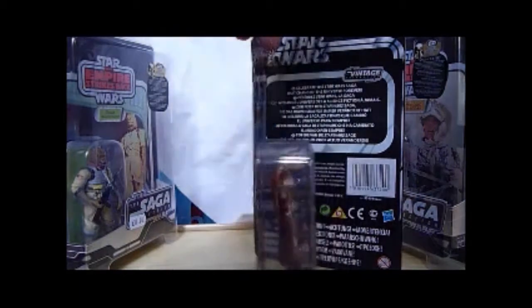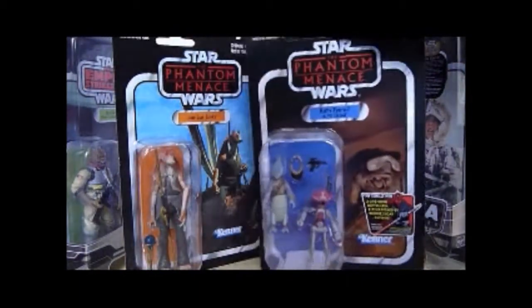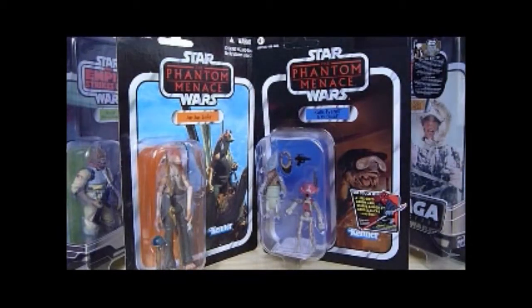This Jar Jar's 108 in the vintage collection. It also comes on the sort of missing link or lost line card back as well. But that was 15 quid for the same figure, whereas this one was 5 quid, so I went for the cheaper option. And then you got Rats Tyrell on his European card, also a fiver. Great.